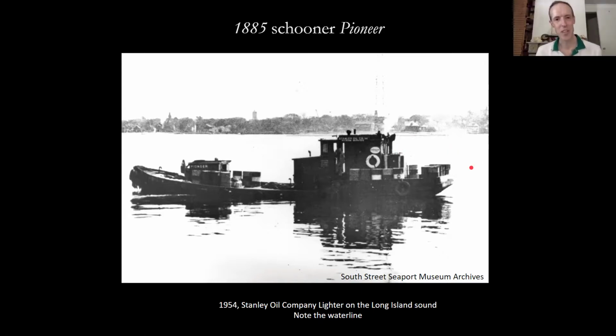I'm so glad you've come back to this photo of Pioneer. Was this common for schooners to be dismasted and then motorized in the turn of the century or later? Very common, actually. There's a term, steam schooner, which never even had a rig. It's a West Coast term, really.